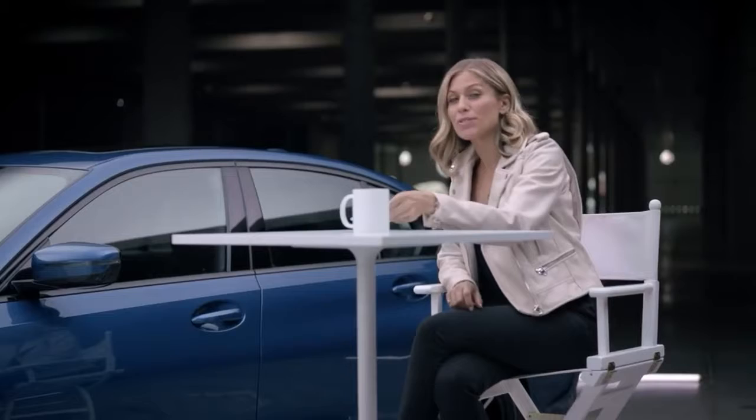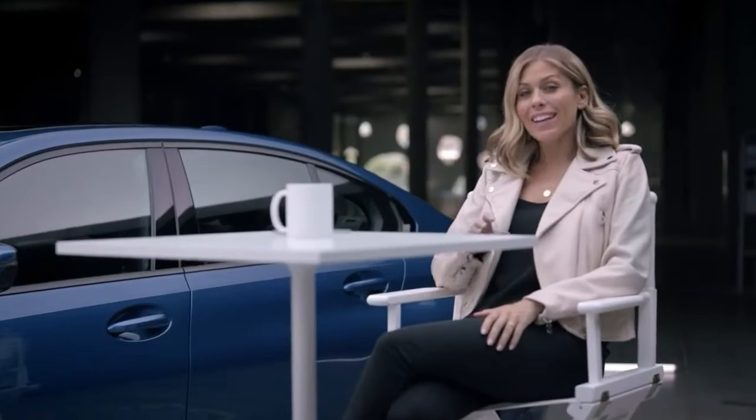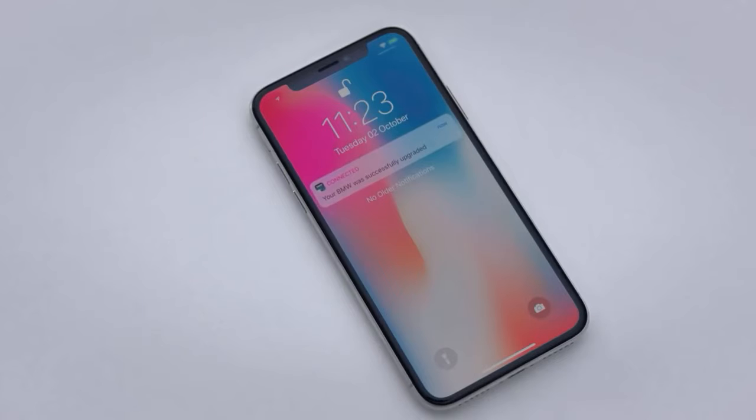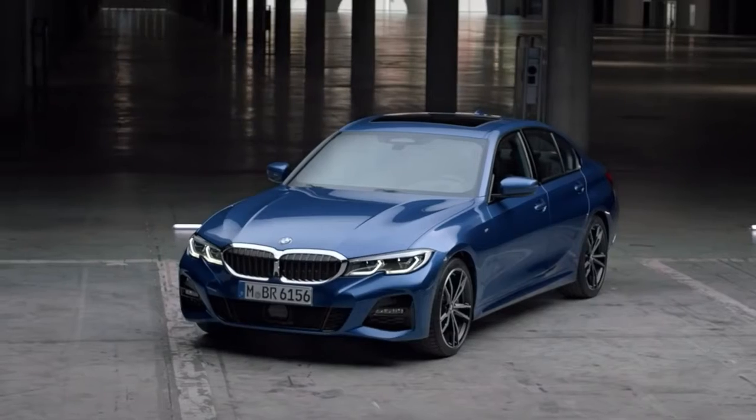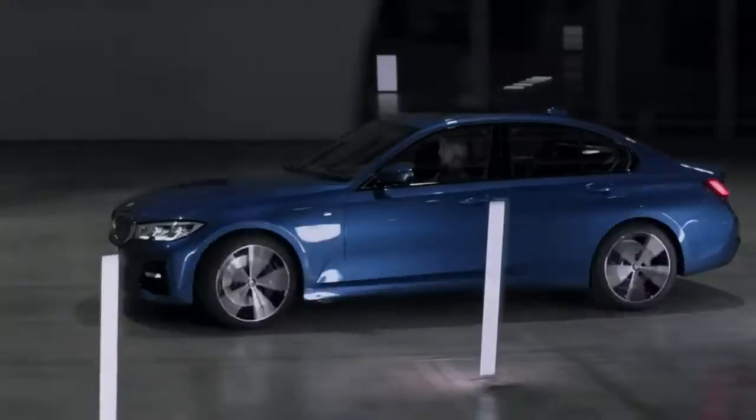Then the next time you stop, your BMW will take about 20 minutes to install the upgrade, and you receive a notification once finished. But always remember, the final installation can only be completed while your BMW is standing still.